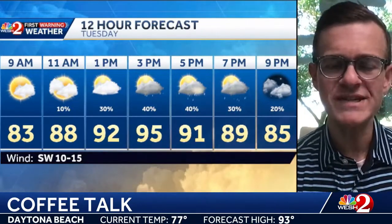11 o'clock, 10% coverage of a few spotty showers out in our westernmost areas. 88 degrees our temperature. Notice rain coverage today only makes it to about 30-40%. It's going to be a hot one, though, because of that. 95 degrees our high temperature forecast. Average high this time of year sits at 92. So it's going to be a hot one.